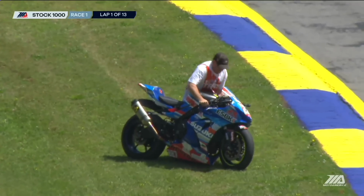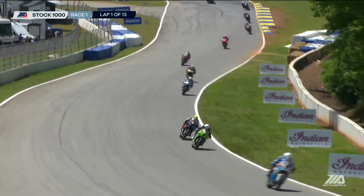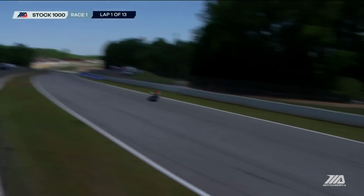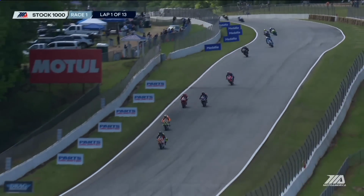Is it Suzuki's 22, maybe? Maybe it's 21. Nolan Lampkin, perhaps? Yeah. 227's the rider that went down. Christian Guffey on the Evansville Superbike Shop Racing Suzuki. So sad to lose him right now.